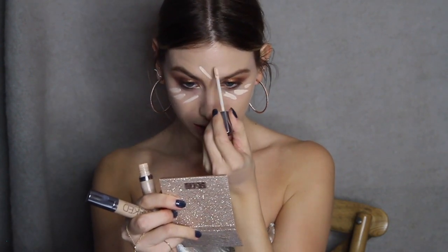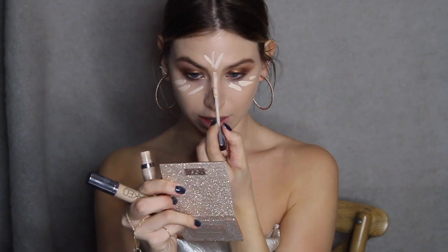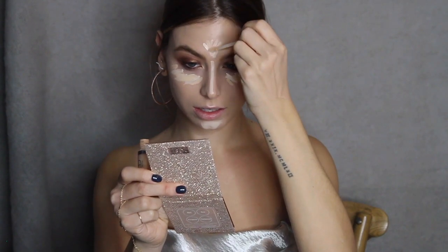So for concealer, I'm going to mix two of my Naked concealers. One is warmer than the other, but the other one I think will be a little too pale for what I'm going for. This one is Fair Neutral and this one is Light Warm. So you're just doing stripes, and I'm going to fill in where it's not striped with the other color. I'm using the lightest color to do my nose highlight. I'm just going to blend this all in.